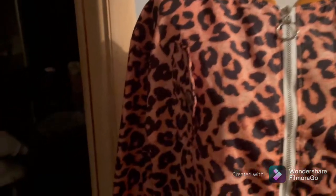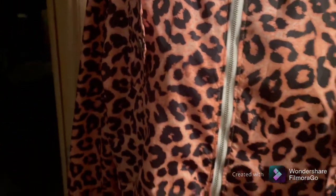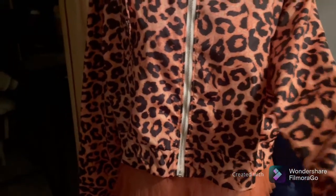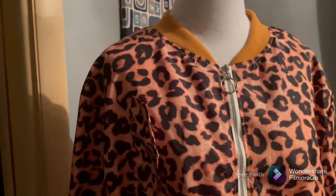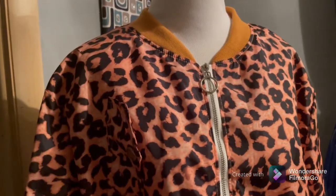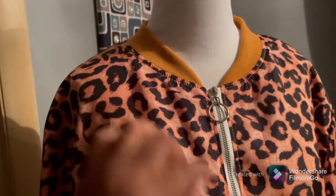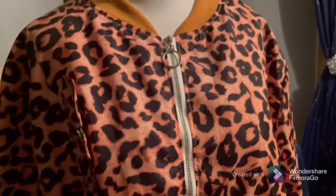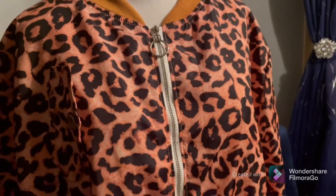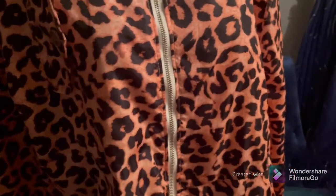And as you can see, you got the prints on here. Let's start with the top. You got the prints on here, and as you can hear, the material is not thick, so it's kind of thin, but again, it's for the fall. You see this is kind of like, I would say between a gold, because to me the color is kind of like a mustard color. And then it's kind of like a burnt orange and black.